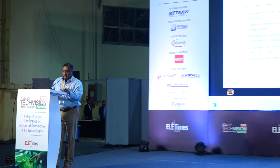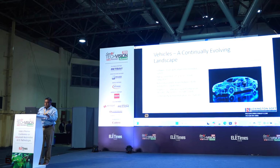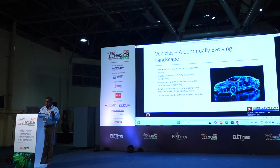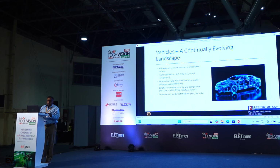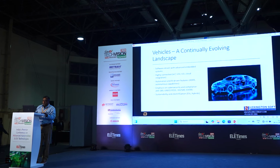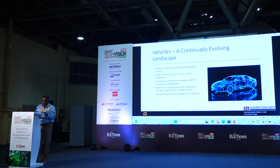Basically, it means there's a lot of challenges to address in the automotive industry when it comes to testing. The challenge here really is the expanding attack surface. You have increased entry points due to connectivity, like your infotainment and your over-the-air updates. There's also the need for scalability and automation, and there's also the compliance with regulations.